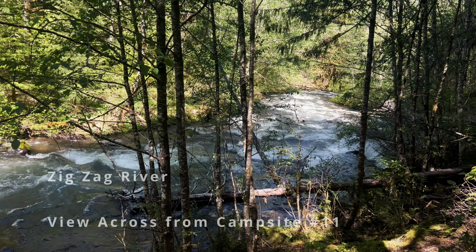Okay, so I'm at site 7. This might be one of, if not the best site here. You've got your parking, you've got your picnic table. As far as lot lines, you do have 8 right next to you, so that's probably the biggest ding. But as far as proximity to Zigzag River, the north banks, look at this. You are right up against the river, and you've got a good section of forest here.